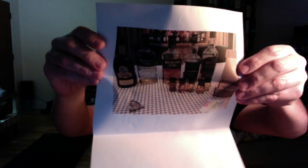Oh, okay. All right. This is a picture of them all. Oh, okay. In Highland Park. Okay, so now I can see how full they were, or how empty they were. All right. Okay, so let's start with the red one, which was the Bunahabhain. Yeah, I was right.